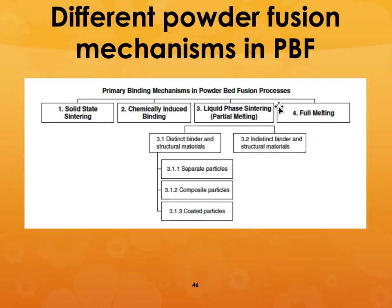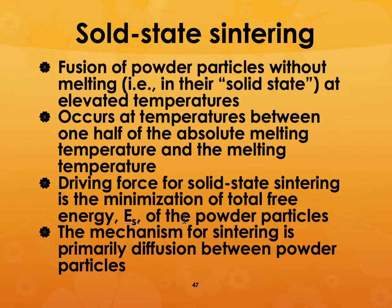In liquid phase sintering itself, you have two different possibilities. One is you have the binder and the structural materials are not separate from each other, which is used mainly for ceramic type of materials where you add a thermoplastic binder to it. Or you can have distinct binder and structural materials. You can have separate particles, you have composite particles, or you have coated particles. You can also have full melting in this case.